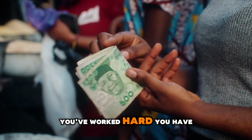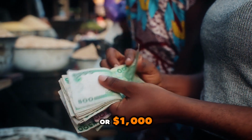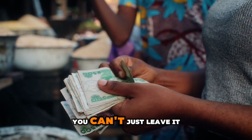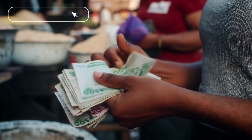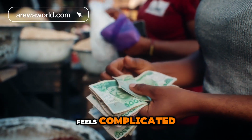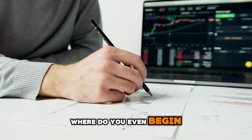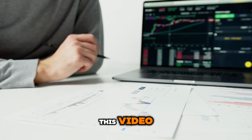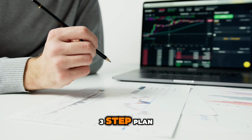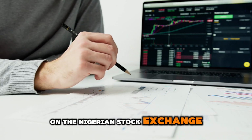You've worked hard. You have some money saved up. Maybe the equivalent of $500 or $1,000. You know you can't just leave it in the bank to lose value. You hear people talking about the stock market, but let's be honest, it feels complicated, intimidating, and maybe even a little risky. Where do you even begin? What if I told you that by the end of this video, you will have a simple 3-step plan to confidently make your very first investment on the Nigerian Stock Exchange?